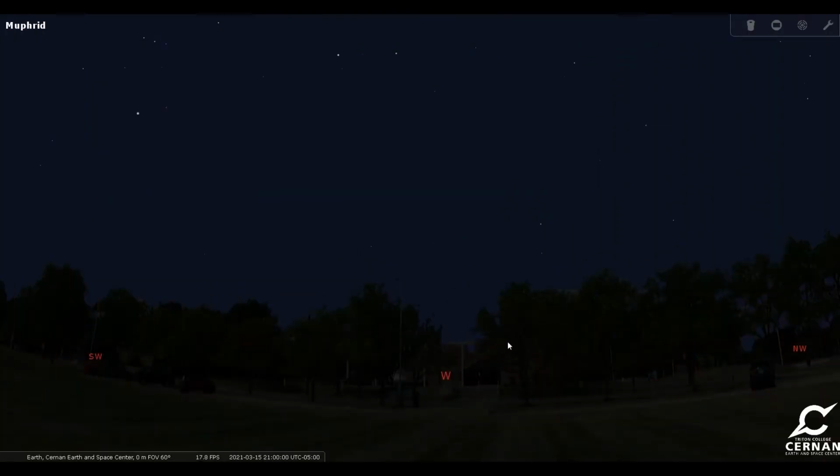So here we are, standing in front of the CERN and Earth and Space Center, Triton College in River Grove, Illinois. We have our date set for March 15th, so right in the middle of the month, and our time is set for 9 o'clock in the evening, which will be about 2 hours after the sun sets on March 15th. Once again, that is the best time to go outside and look because it's not too late, and the sky will be dark enough for you to actually see the stars that are out there. Now we're looking towards the west right now, towards the CERN and Earth and Space Center.